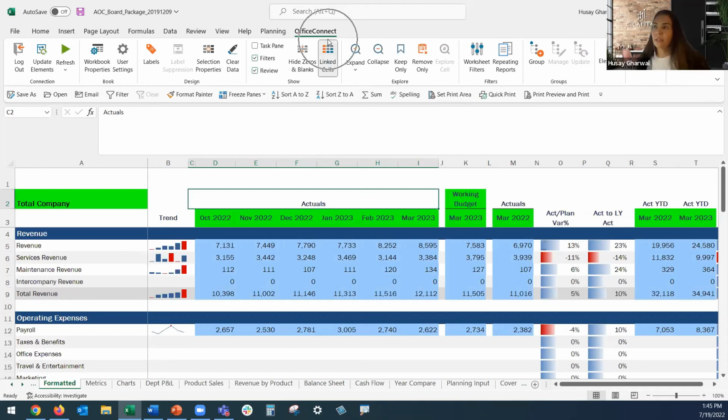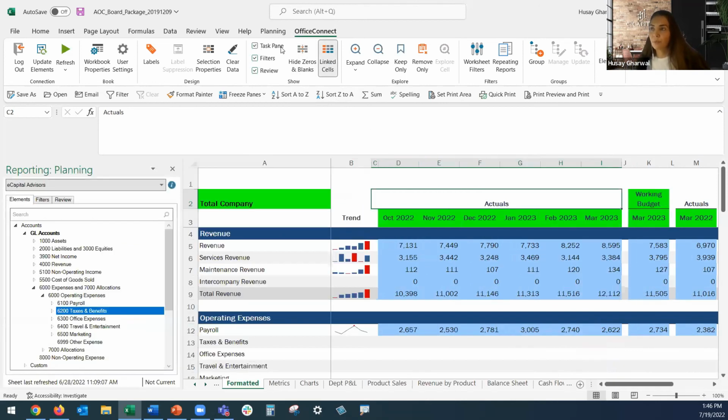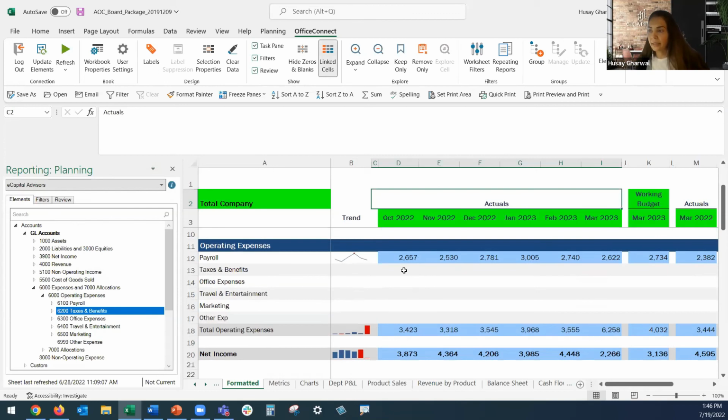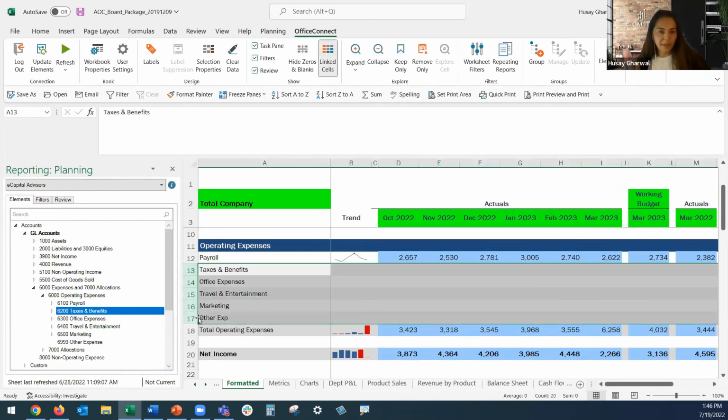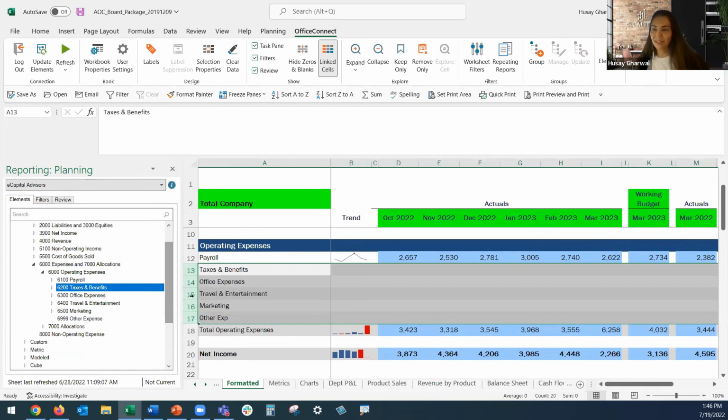So once you download the Office Connect, it will appear in your top ribbon upon highlighting your linked cells. All the highlighted cells here in blue are coming directly out of Adaptive. Green here are our labels also coming out of Adaptive. Now, if we bring in our task pane, this is your structure within your model connected to your Adaptive instance. Now, to be able to connect these, just like within the web-based reports or dashboards, which I haven't had a chance to highlight yet, but let's highlight it now.